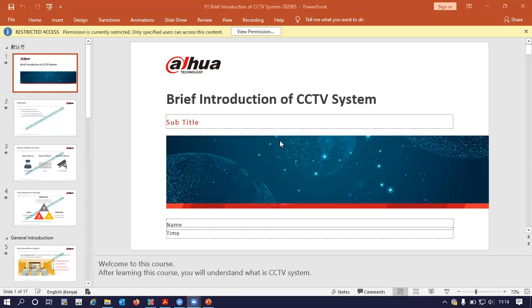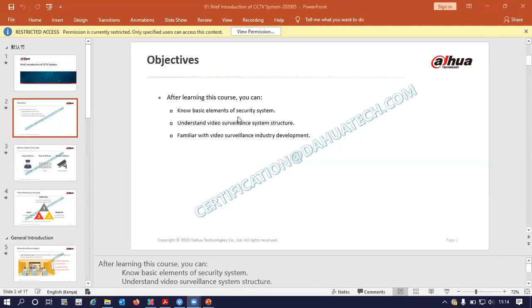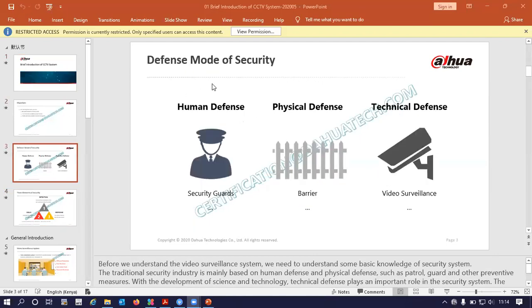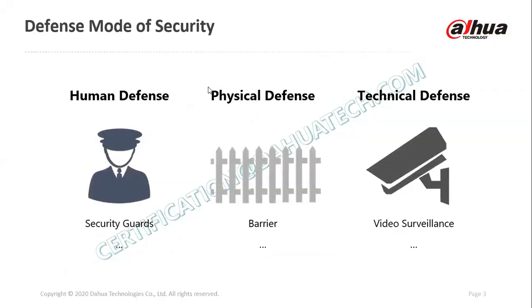So I'm going to begin with a brief introduction of the CCTV system. By the end of this, you'll be able to know about the basic elements of CCTV and understand the surveillance system and the video structure in the industry environment. I'm going to do a bit of a rush on the same. For a defense security mode, we have three elements. So we can have humans as defense.